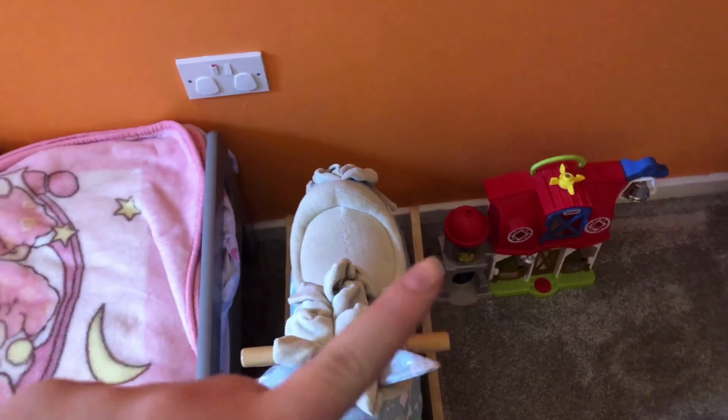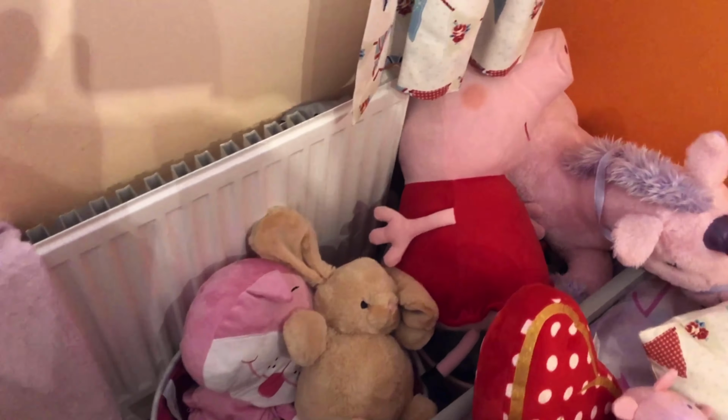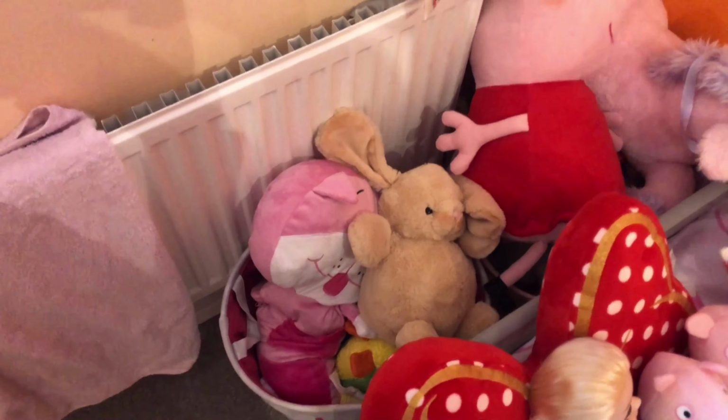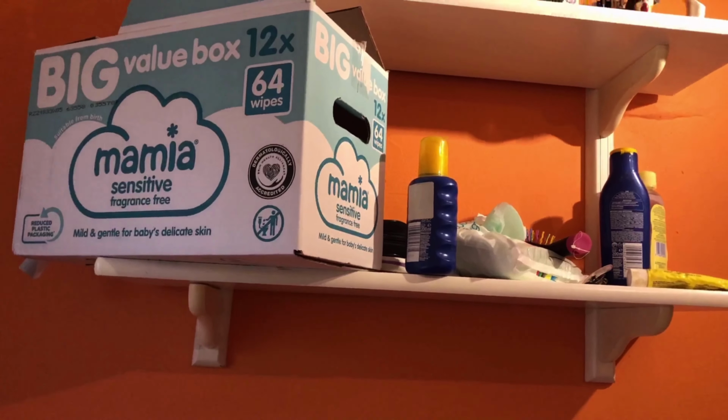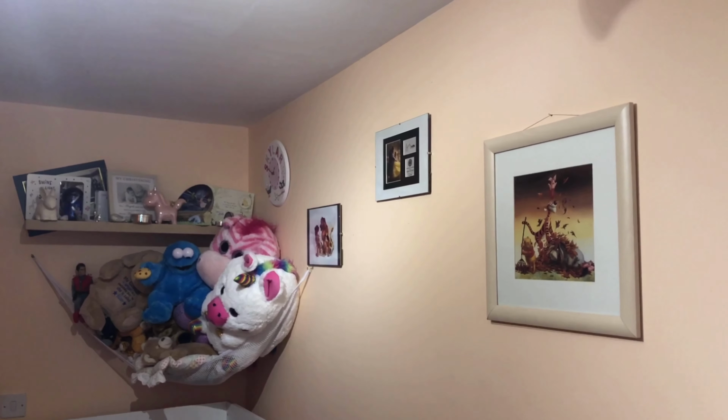Horse tidied up and her little farm set. And we've got all these toys and toy baskets. I've got to work out what I'm doing with all this. Gave it a tidy up here. I haven't done up the shelves yet, but I thought if we're moving her room around again, I didn't really want to do it. So her shelves and her little cuddly toy hamper haven't been done.